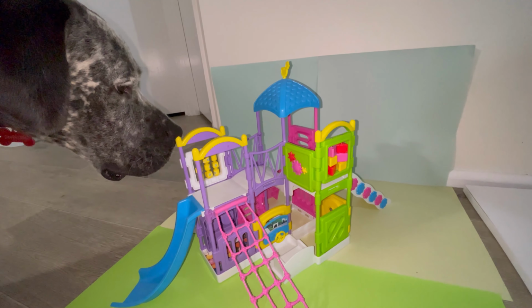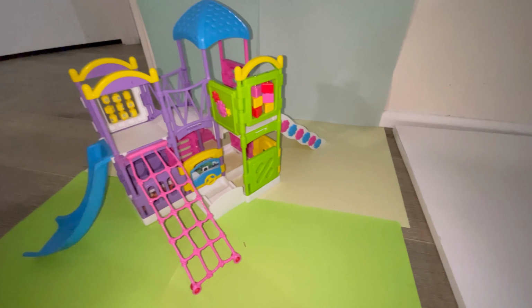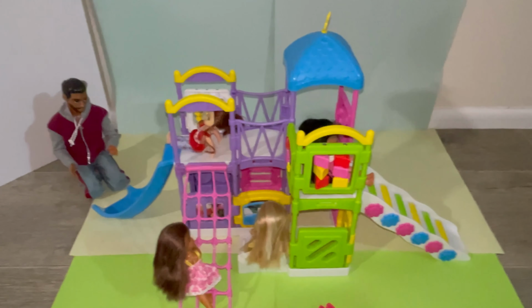Oh, here's my puppy dog, just testing it out to make sure it's not a chew toy. And he approves, so he's now walking away.